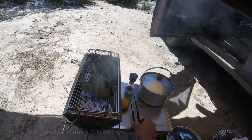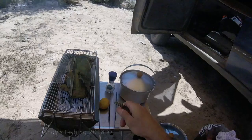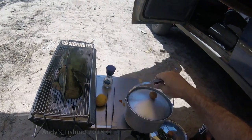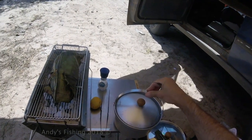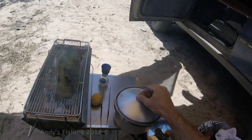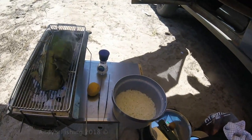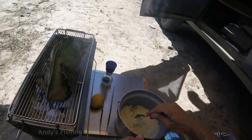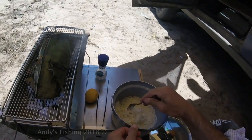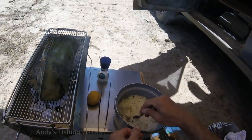The rice has been sitting for at least 10 minutes now, and this is smelling amazing. Let's just have a look in here. So after 10 minutes of resting, so first 10 minutes of cooking, then 10 minutes of resting. Take the lid off, a bit of ash there. Now what we want to do is just give that a little fluff. Look at that, perfect rice. It's not sticking, it's not wet, it's not dry.